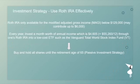For newly graduates entering the job market for the first time, retirement may feel more like a pipe dream than a realistic goal. However, for young adults who believe they are in a lower tax bracket now than they will be when they retire, Roth IRA can be a huge advantage. Roth IRA is only available for the modified adjusted gross income below $129,000.